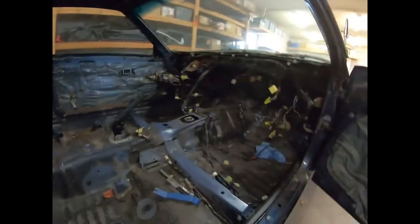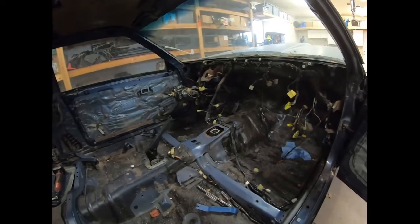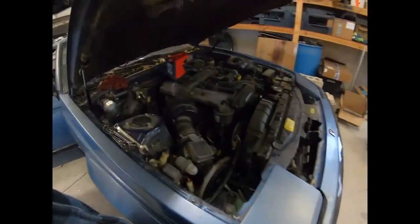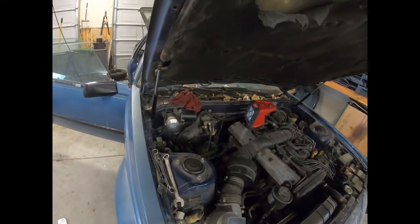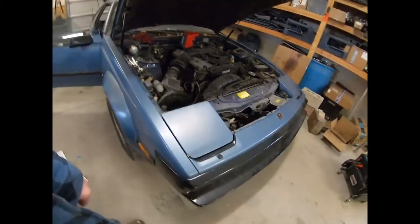Pretty typical. Right now though, we're gonna work on getting the wiring harness out of this car, because that's the next big step. I might run into some issues with it because the last time I did this, I didn't have an engine in the engine bay, so might be pulling apart the front end today too, but we'll see how far we get.